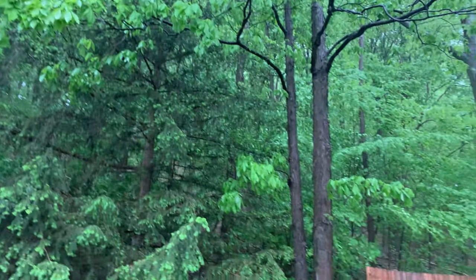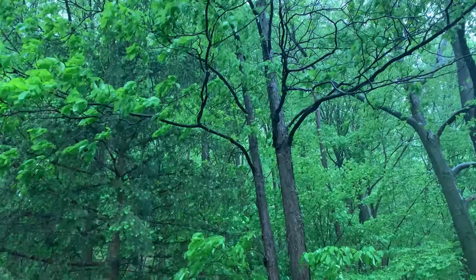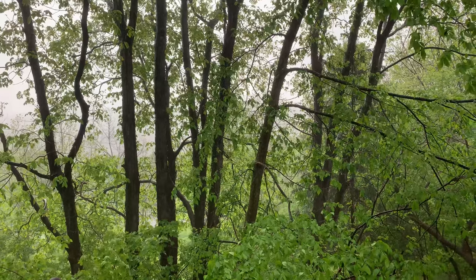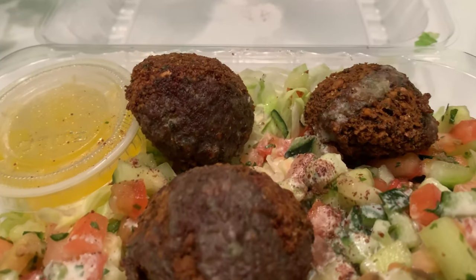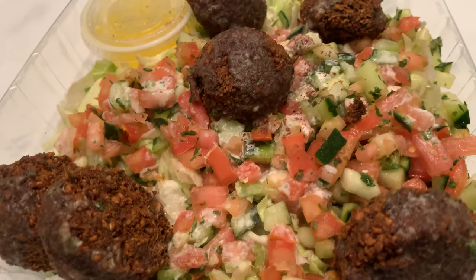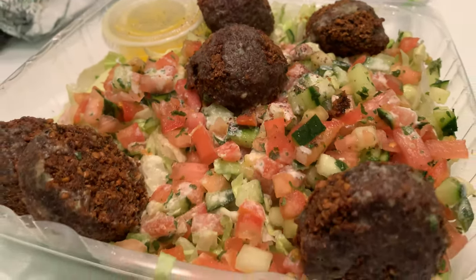We have a tornado warning. It's definitely cooling the place off. All right, so I've never been to this place before. Rachel ordered falafel salad and falafel sandwich from a place called Pita Dream here in Syracuse. Never been there.